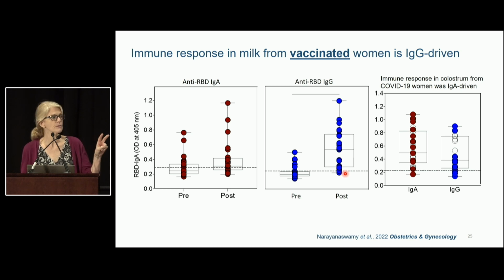They do have stronger responses. So the combination of the COVID and vaccine seems to strengthen. So the one was off the charts in IgA and IgM. Yeah, that's good. No? Okay, great.